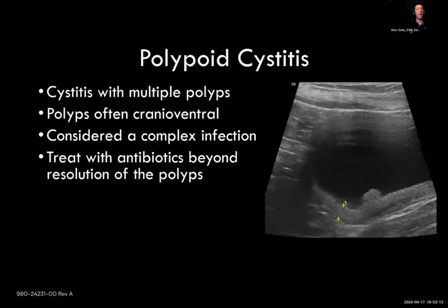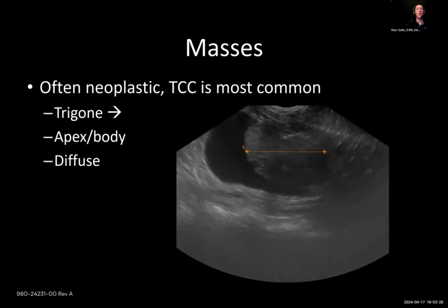So remember, not all polyps are cancer. If they culture positive, I would absolutely treat this and follow these. And if they're improving, then probably not. But if they're not improving and/or BRAF positive, then obviously that is concerning for neoplasia. But finally, the big one, and one of the biggest reasons I love point of care screening, is making certain I wasn't about to send an animal with a big mass home on antibiotics.